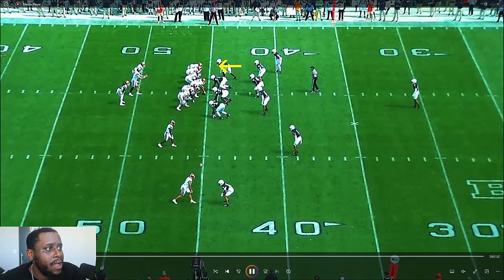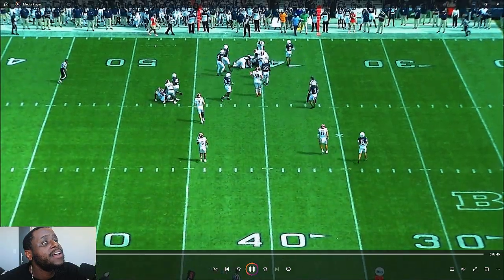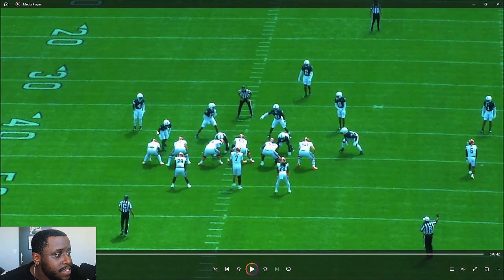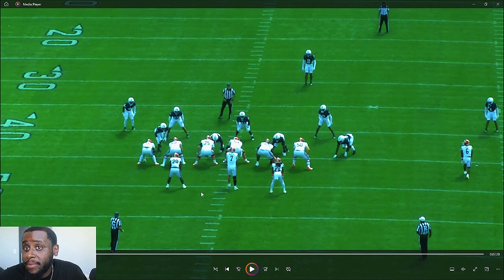In line right now. Hands in the dirt. Let's see if we can see any blocking here. A little bit. Okay. All right. Oh, that was even. Oh, that is him right here. So let's see. If you're a receiving tight end, you're great at that. So you can trick me and you can give me great effort.